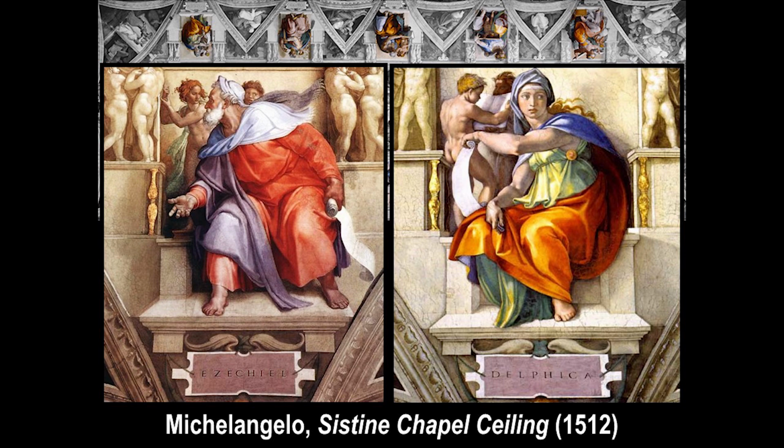And then second, Michelangelo is also prompting us to evaluate ourselves, right? Here we are at a classical Christian school. By the very nature of our existence, we're saying something about the relationship between Christianity and classical culture. How do we do that? Right? How do we make it work without going too far one way or the other?